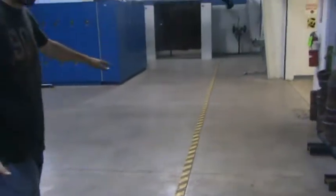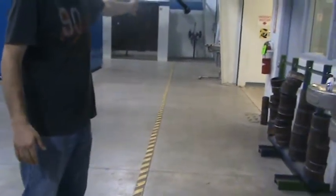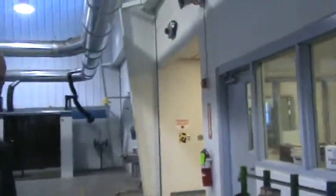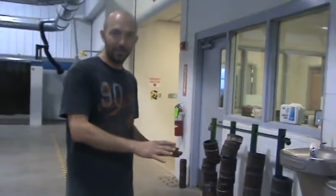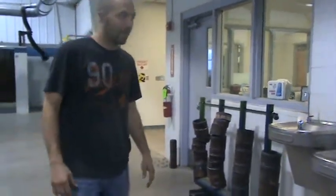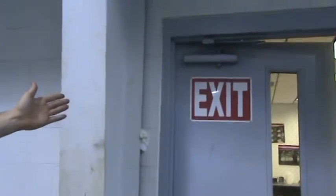Now notice we have yellow caution tape around the doors and the eye wash station. That's basically so nobody places anything beyond this line, so it stays free and clear, so students or I could access any of this right through here. I also have a placard on my door that shows that it is an exit.